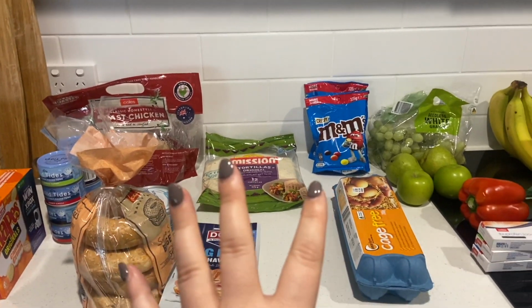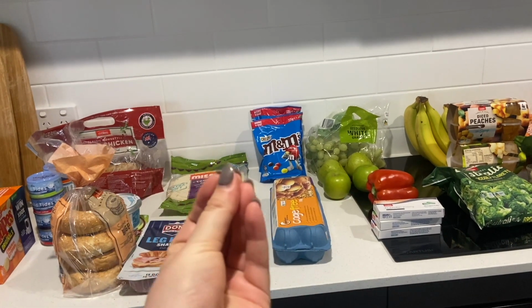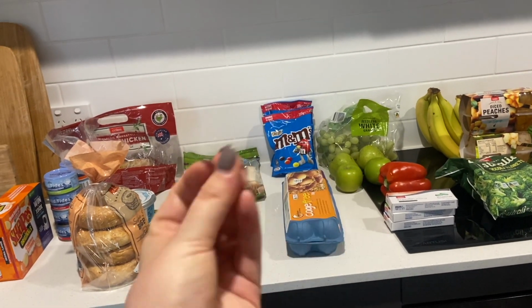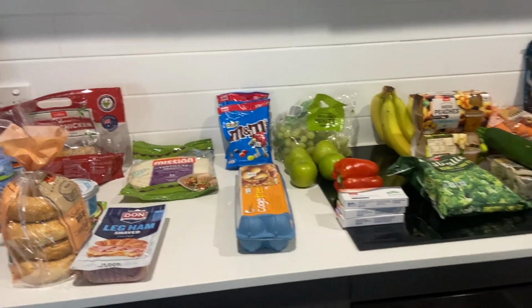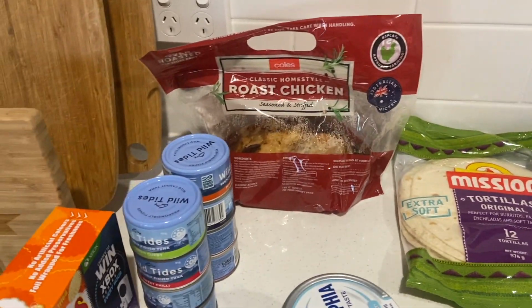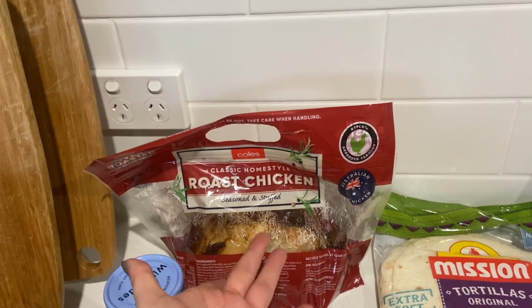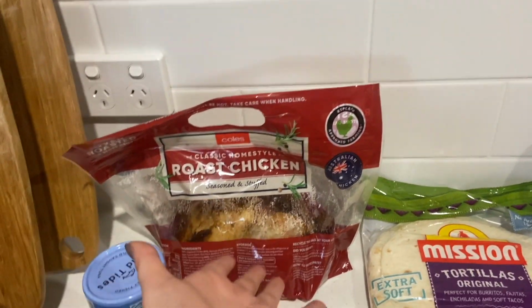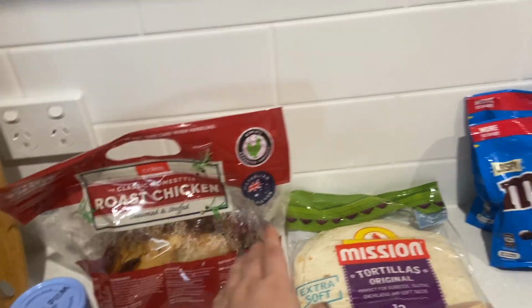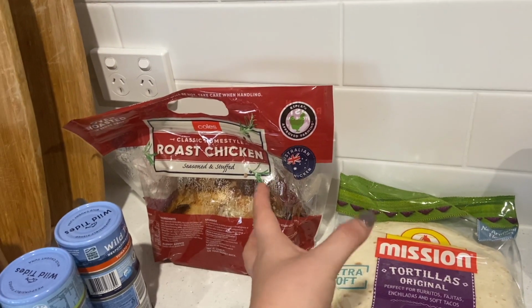In terms of meal planning, let me tell you what my meal plan is for the week, what I'm planning to eat this week or fortnight, and what I have purchased. If I start on this side, I've kind of categorized everything. I've got a roast chicken, and that is my protein of choice for the week, mainly because I have been craving it. I've purchased a roast chicken, and I've got some tortilla wraps here. So some chicken wraps is one of my meals for the week.